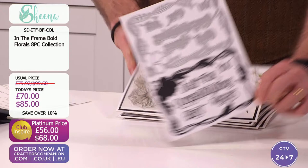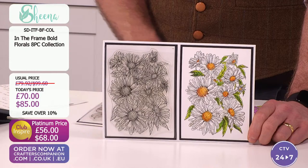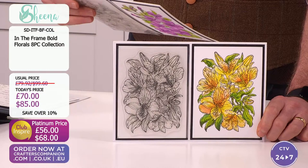And then you're going to get all of your stamps in here, which, I mean, they're just gorgeous, as you would expect. You'd expect nothing less from our Sheena. But there's the delightful daisies. I'll show you the other one, which you'll already have as well, if you bought this from HSN. So you'll have the delightful daisies and you'll have those wild roses. The two that you won't have are here. So you won't have the beautiful luscious lilies, nor will you have the pretty petunias.